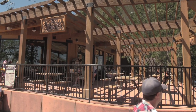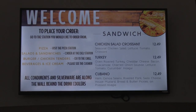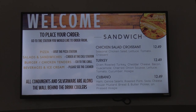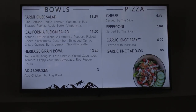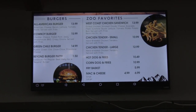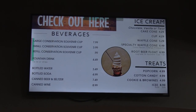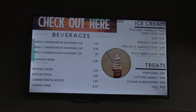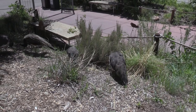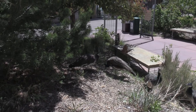Right next to the carousel, you got the Grizzly Grill. There's several different types of foods in here. There's sandwiches. You got pizzas and bowls. Of course, you got burgers and sides. Finally, beverages and other treats. All right, we got four of the peafowl over here, or peacock.